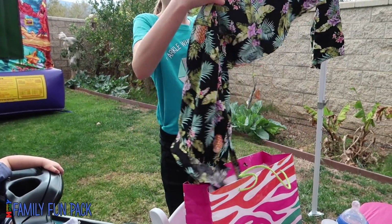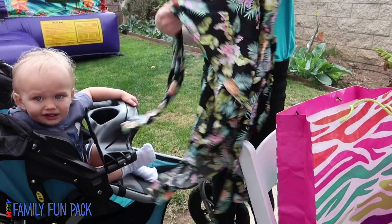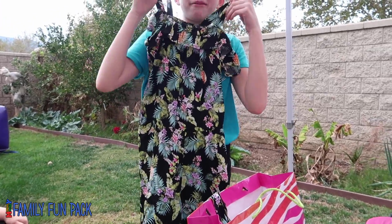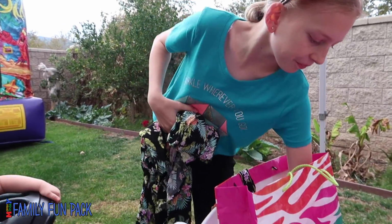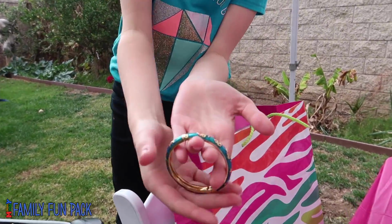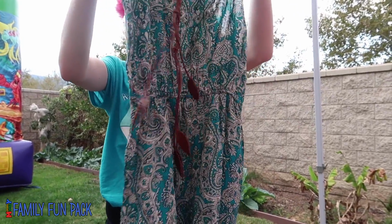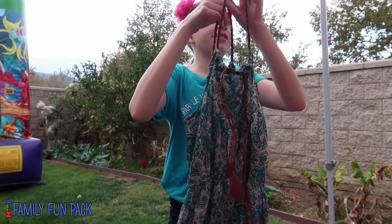Alyssa's friend missed her birthday party and she still gave her a gift anyway. That looks so cute. Oh my gosh, that is so cute. Thank you, Aureen. That is so pretty. And there's something else I think in there. Oh, wow. That's cute. Ooh, a cute dress. That is super cute. That's adorable.